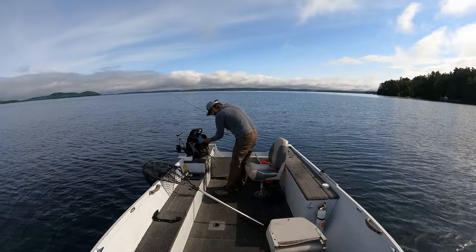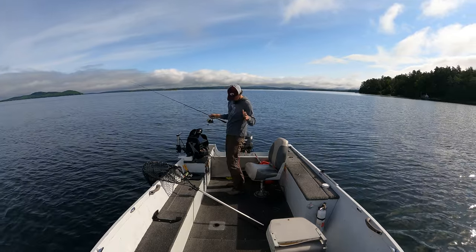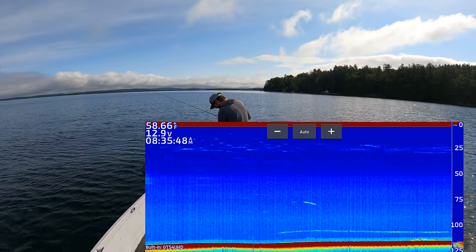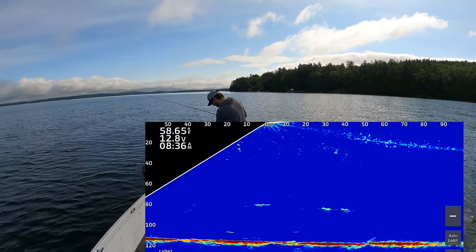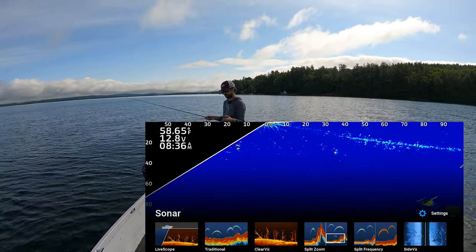Recording 835, and let me show you what this looks like on the GT54, like a normal 2D transducer. You can see some marks down there and a couple of little bumps, but it's not as fun as LiveScope, man. Not as fun as LiveScope. I'm gonna go back and turn that stuff off because it creates some interference on itself.